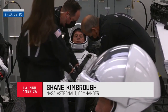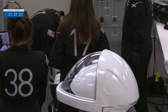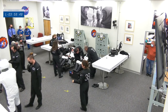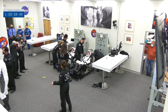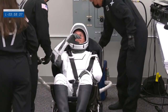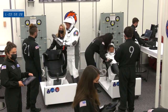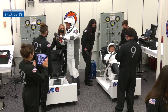That's our commander, Shane Kimbrough, and he's basically sitting in a mock-up of the chair that he will be seated in inside Crew Dragon. While they're seated inside Crew Dragon, they actually have an umbilical plugged into their suit that flows cool air through the suit to keep them cool and comfy, as well as communications umbilicals and power. So it's really important to make sure that we do these fit-ups here so that there really aren't any surprises once we get into the Dragon capsule out on the pad. And the helmets that they're wearing are also custom printed using 3D printing technology. That's a really exciting technological advancement since the shuttle days.